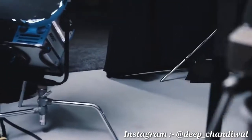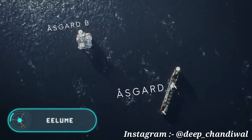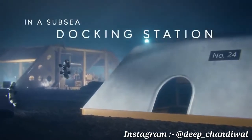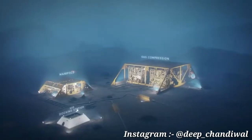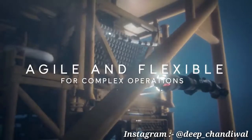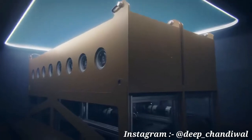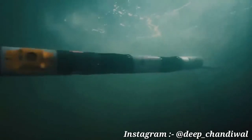Eelume. For a long time, underwater maintenance or inspection has been a complex, time and energy-consuming procedure. Fortunately, more and more engineers are working on robots that will make underwater work easier. Eelume is a flexible underwater robot developed by Norwegian specialists. At first glance, it's clear that the robot looks a bit like a snake. Eelume's goal is to conduct research on the ocean floor. It's worth mentioning that the machine can stay deep for a long time, and it doesn't need to rise to the surface for air like a human being.